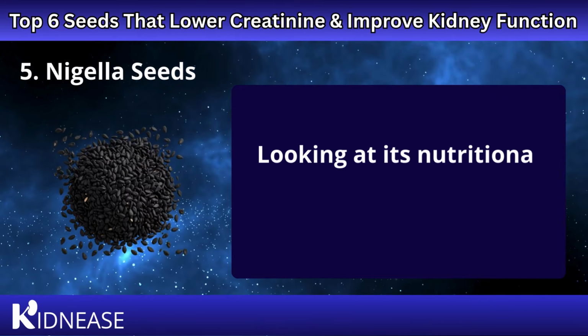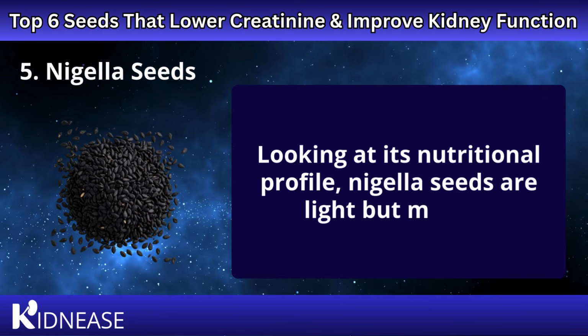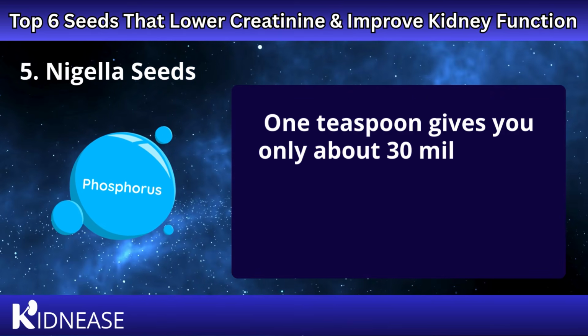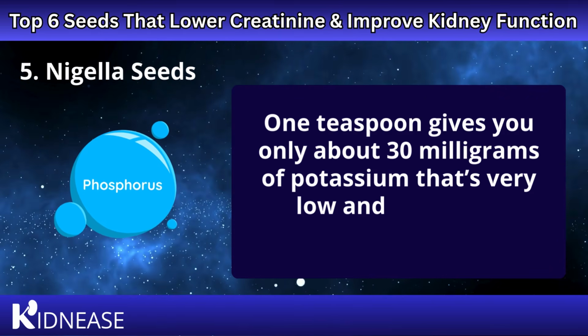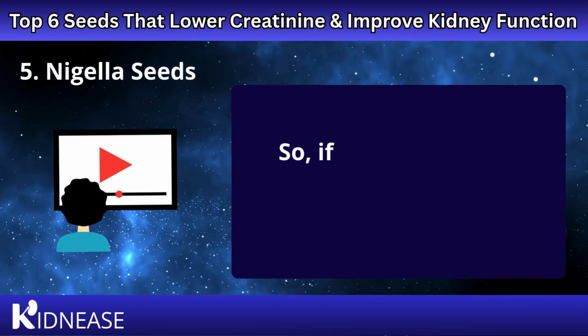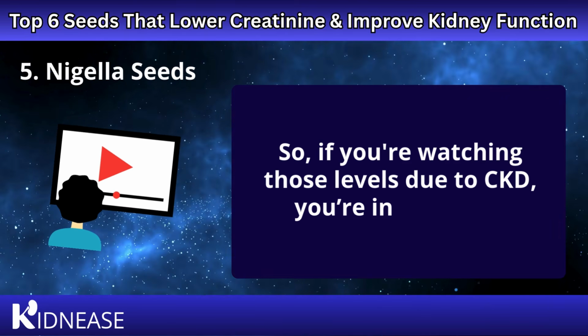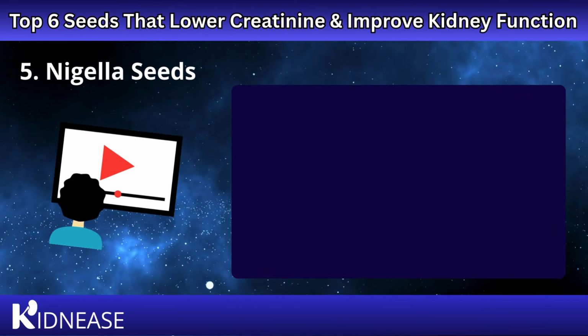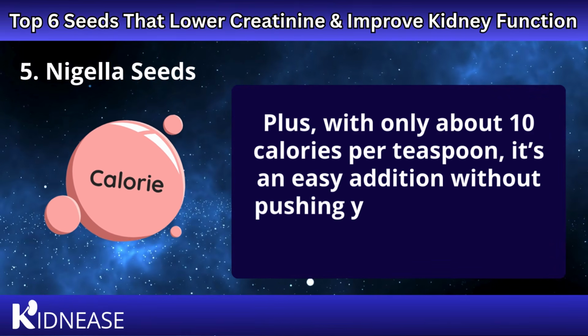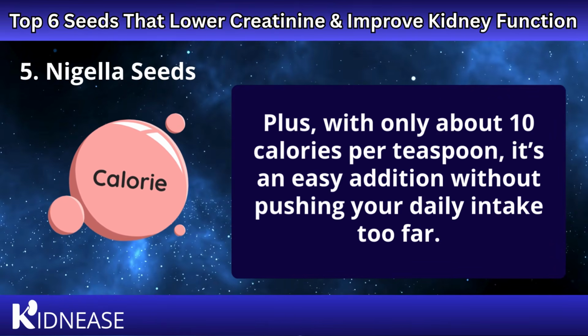Looking at its nutritional profile, nigella seeds are light but mighty. 1 teaspoon gives you only about 30 milligrams of potassium, that's very low, and negligible amounts of phosphorus. So if you're watching those levels due to CKD, you're in the clear. Plus, with only about 10 calories per teaspoon, it's an easy addition without pushing your daily intake too far.